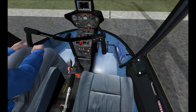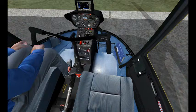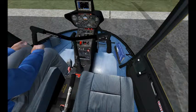All three controls are used simultaneously to fly and hover this helicopter. Thought you'd be glad to hear that.